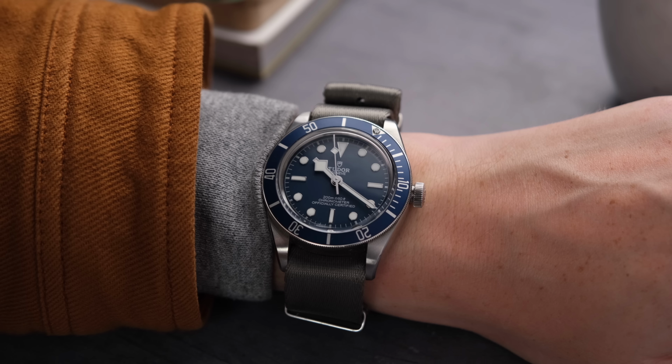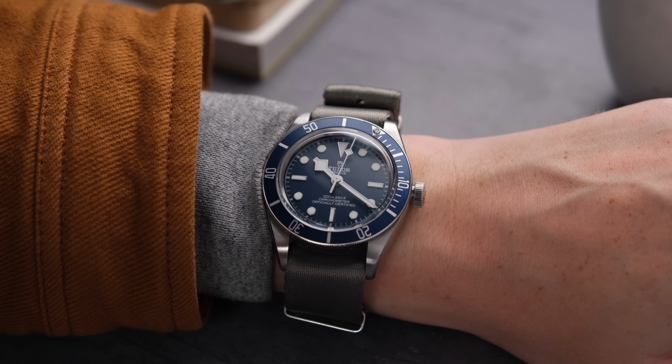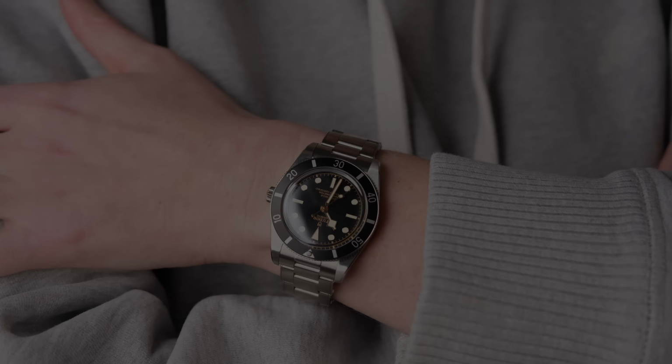They already have the Black Bay 41 for the larger wrist, the Black Bay 58 at 39mm to cater to a majority of people, and the addition of the Black Bay 54 at 37mm for people with smaller wrists or people who like vintage proportions really meets something different.